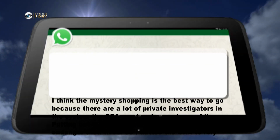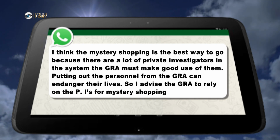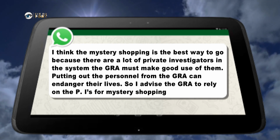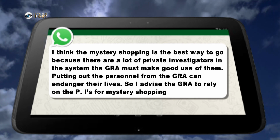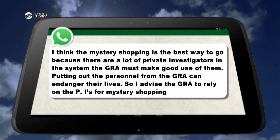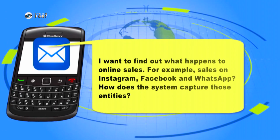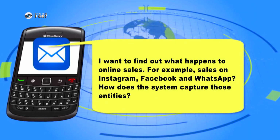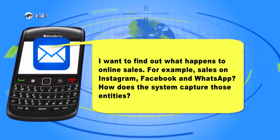My name is Tan Park. I think the mystery shopping is the best way to go because there are a lot of private investigators in the system. The GRA must make good use of them. Putting out the personnel from the GRA can endanger their lives, so I advise the GRA to rely on the PIs for mystery shopping. I want to find out what happens to online sales, for example, sales on Instagram, Facebook and WhatsApp. How does the system capture those entities?